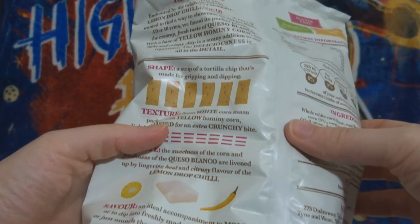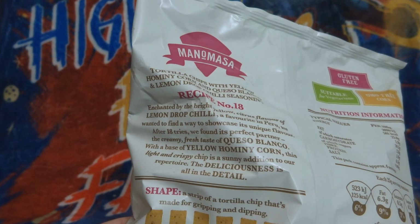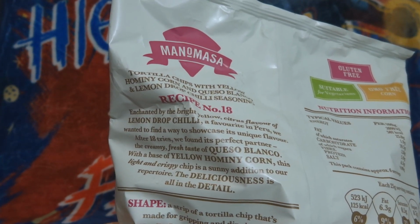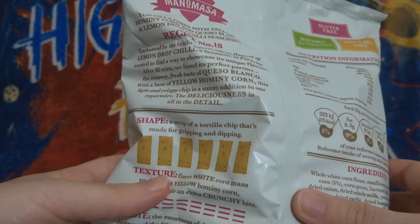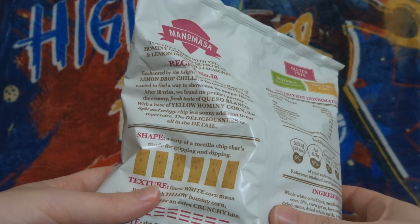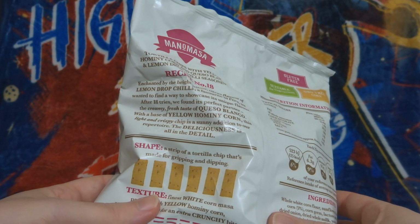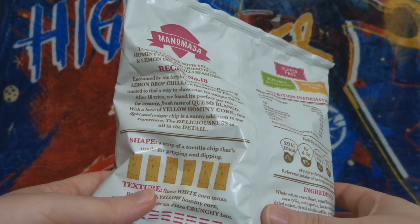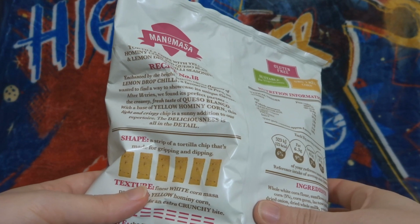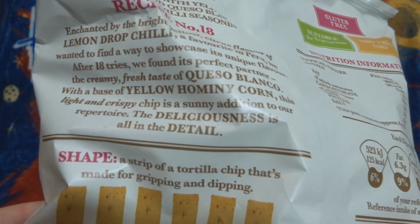Let's just have a quick look on the back. Enchanted by the bright yellow citrus flavour of the lemon drop chili, a favourite in Peru, we wanted to find a way to showcase its unique flavour. After 18 tries, we found its perfect partner, the creamy fresh taste of queso blanco. With a base of yellow hominy corn, this light and crispy chip is a sunny addition to our repertoire. The deliciousness is all in the detail.